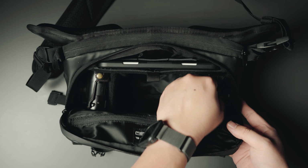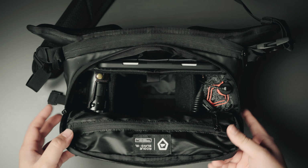When you take a look at it, the main compartment has 3 sections where you can put your camera and some of your essentials, probably another lens. In my case, I put here my Sony a6400, which is the camera I also bring on trips, but I'm using it right now to shoot me. Then here I can put a microphone and my Insta360, and in here I can put either another camera or another lens. And that's pretty much it for the main compartment.